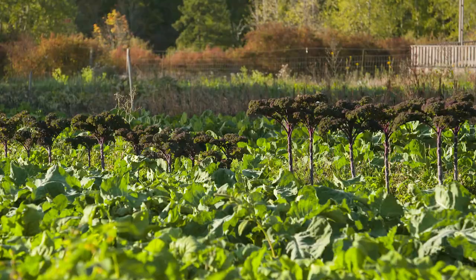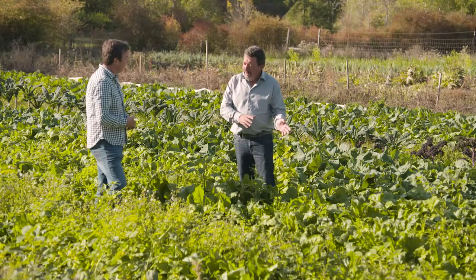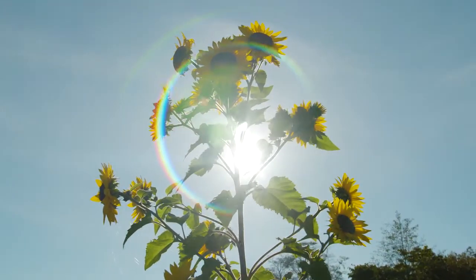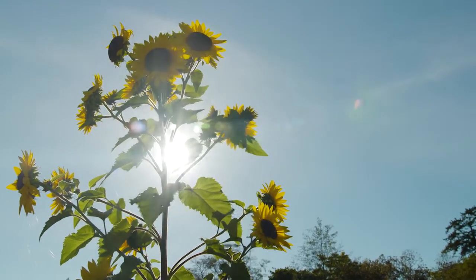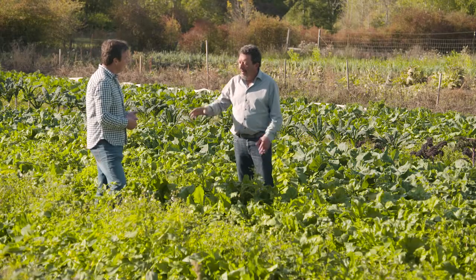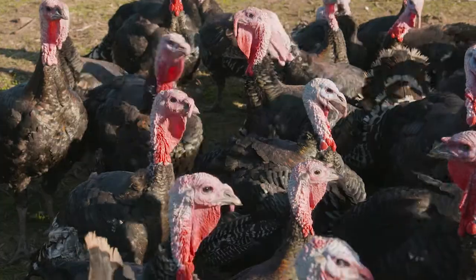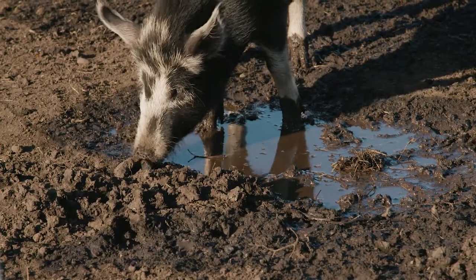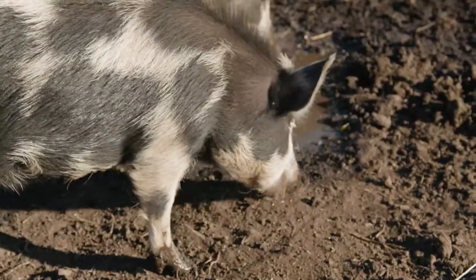We're trying to raise the pigs 100% on used and spent food from the restaurants. So we actually cook it into a gruel, self-sufficient. And then they provide you with manure? Absolutely, and they're rototillers. We put them in areas of the farm that we want to get to. All animals are grass pastured and they're fed with non-GMO feed, spent grains and vegetable trim from the restaurants.